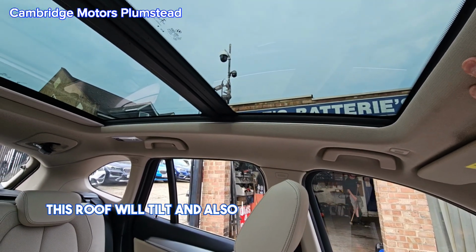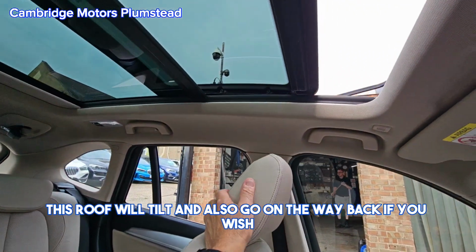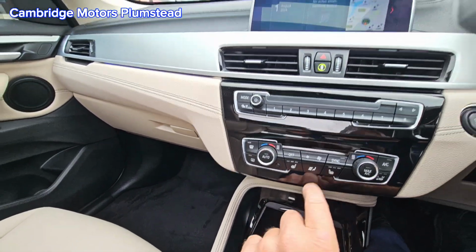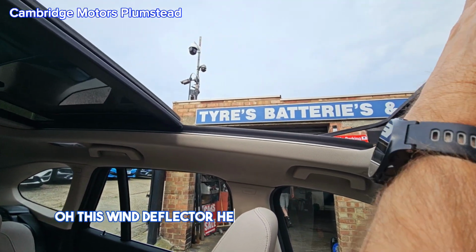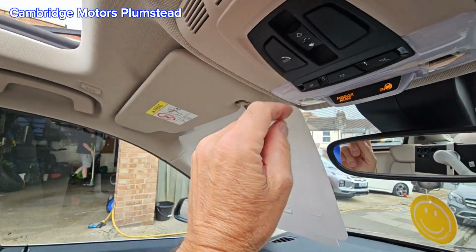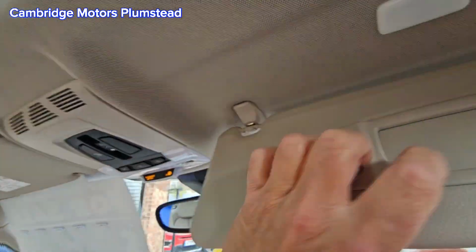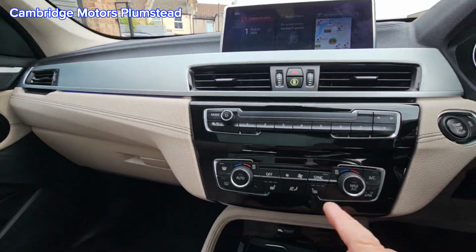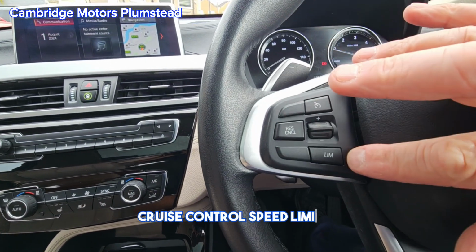This roof will tilt. It will also go all the way back if you wish. Heated seats. Got this wind deflector here, which deflects the wind. Illuminated vanity mirrors, both sides. Dual climate. Cruise control, speed limiter.